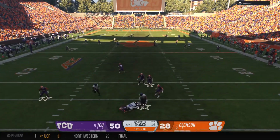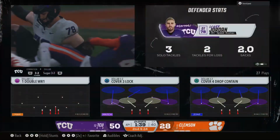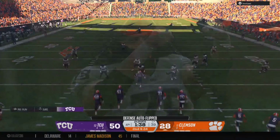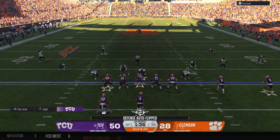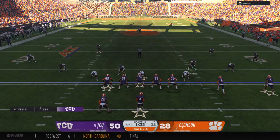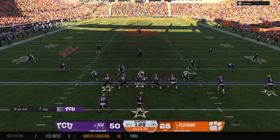Bringing the heat. And the quarterback goes down at the 11-yard line. And this defense has done such a great job. Another sack on the day. They forced an interception. They've been flying all over the field playing great defense.